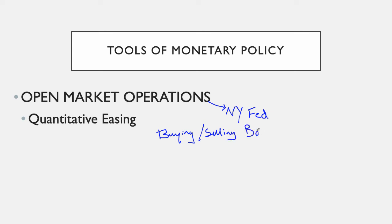Usually government bonds, but recently they've changed their tune a little bit, and they've started to, at least within the last couple of weeks, say that they may start buying and selling bonds of companies. But usually the traditional way of using monetary policy is to buy and sell government bonds. So the Fed has two other tools that it can use, although they're not used very frequently at all.